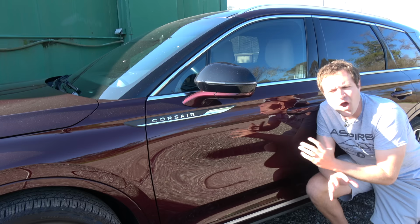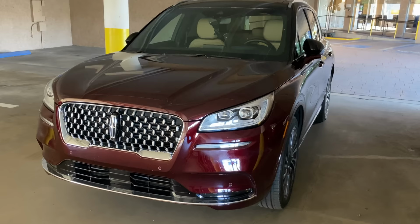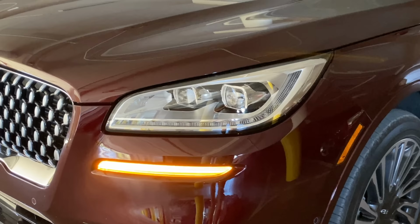All right, I'm gonna start the quirks and features of the Corsair with just getting in, where there are a surprising amount of quirks. My very favorite is probably when you walk up to the car at night. If you have the key in your pocket, it senses your approach and the lights kind of light up gradually, like you can see, to let you know that you're walking up to your car. It is a very cool look and I really like it.